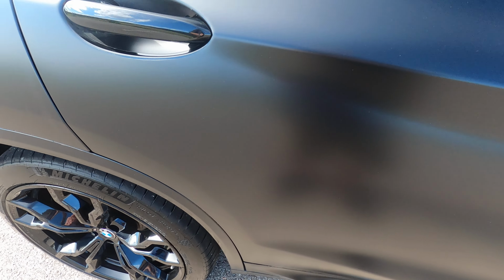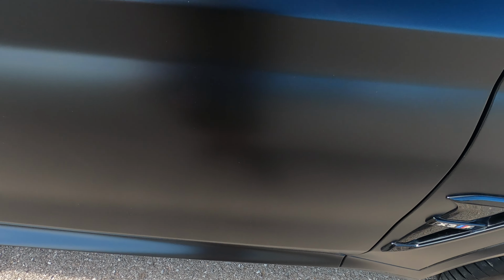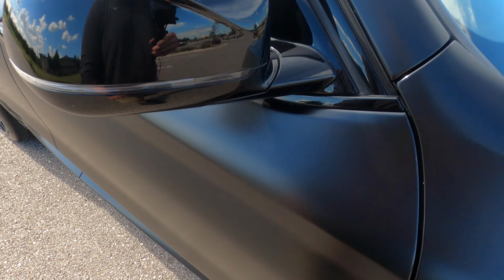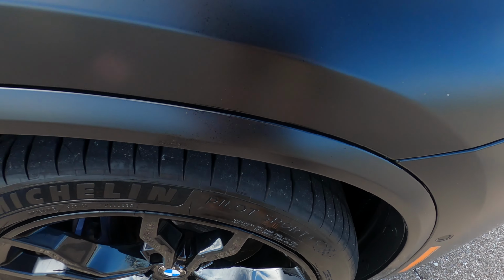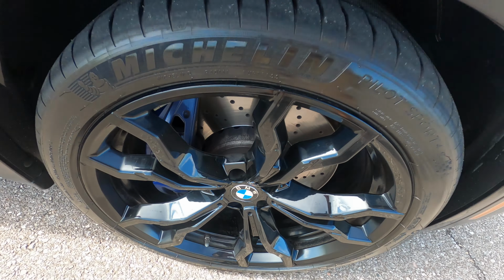Rear passenger door looks great. Front passenger door, no flaws. Passenger mirror, just a few very, very small marks, but overall looks great. And the front passenger fender, got a couple of very small rock chips up front, but nothing significant. None of the blemishes are going to stand out and make you think, oh man, they're all just really small details that you got to keep an eye out for if you're really looking for anything.